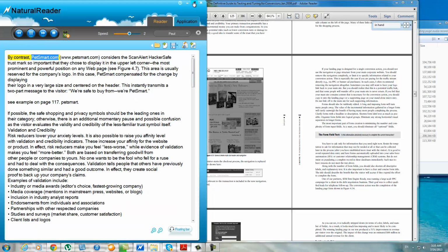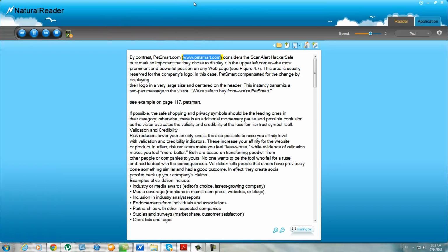By contrast, PetSmart.com, www.petsmart.com, considers the ScanAlert Hacker Safe trust mark so important that they chose to display it in the upper left corner, the most prominent and powerful position on any web page. See Figure 4.7. This area is usually reserved for the company's logo.